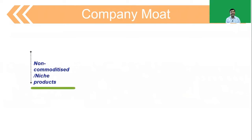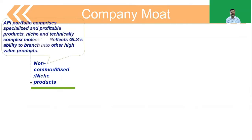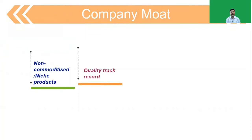Now let's see the company moat, friends. It is in non-commoditized niche products. So it is able to deliver APIs that are niche and technically complex, which reflects GLS's ability to branch into other high value products. And this definitely comes with superior margins for the company.